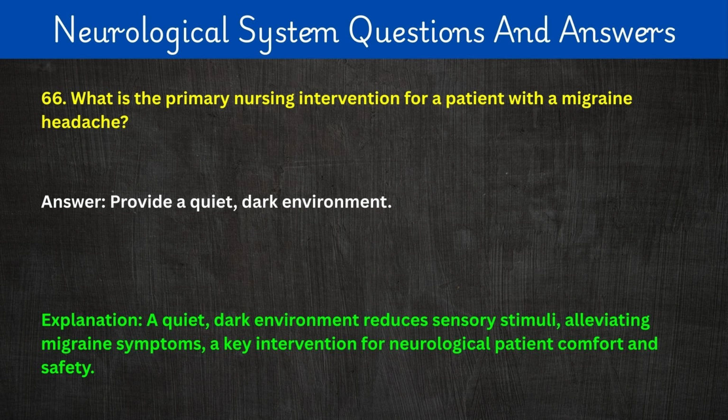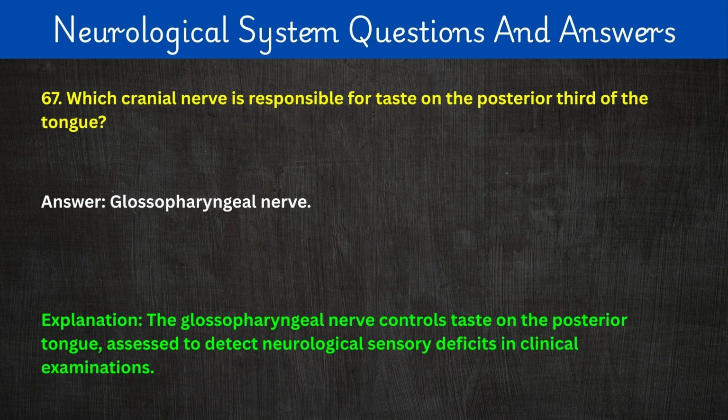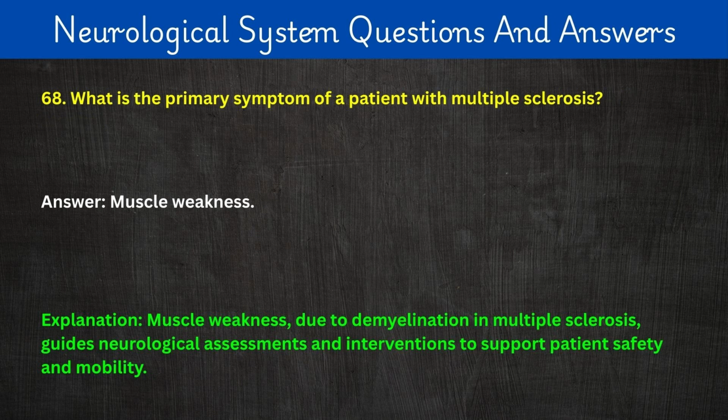67. Which cranial nerve is responsible for taste on the posterior third of the tongue? Answer: glossopharyngeal nerve. Explanation: the glossopharyngeal nerve controls taste on the posterior tongue, assessed to detect neurological sensory deficits in clinical examinations.